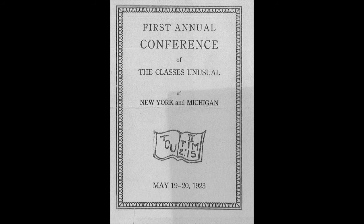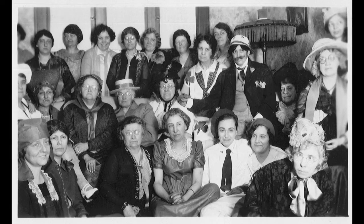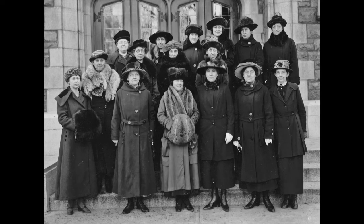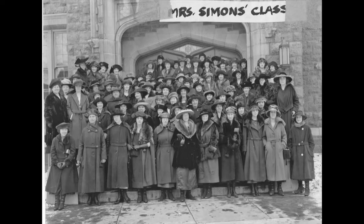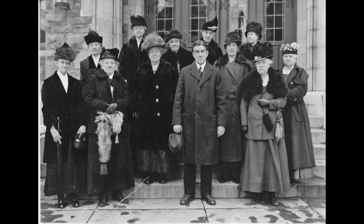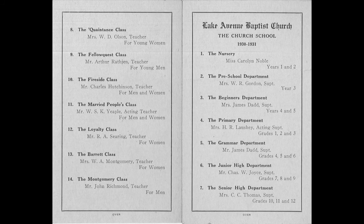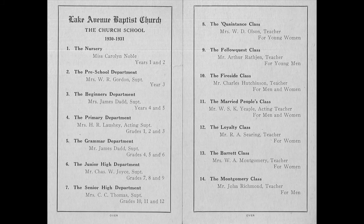The Class Unusual was not limited to LABC and New York State. Here's Miss Young's Loyalty Class. The Bevan Class Picture. And Mr. Phillips' class. Here's Mrs. Simon's class. And Mr. Sabin's class. By 1930, the three-session plan was firmly in place. Times were hard, but church and church school continued for the most part as usual.